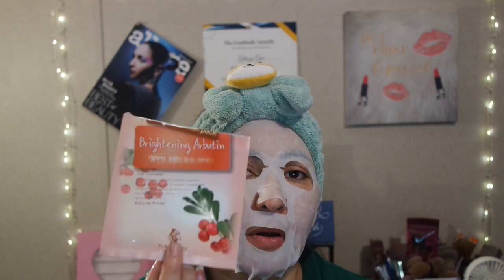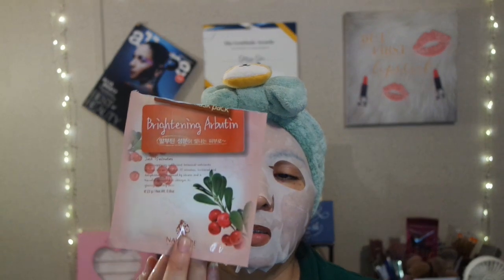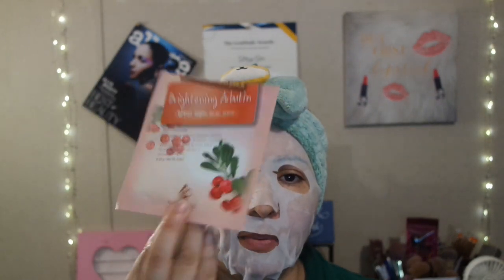I'm not sure I'll see any kind of results tonight using the sheet mask, any brightening results, just in one day. But if you are shopping for a face mask and you happen to come across this on Shop Missy or anywhere you're shopping, then yes, I do recommend grabbing one of these. It's not bad, it doesn't hurt.